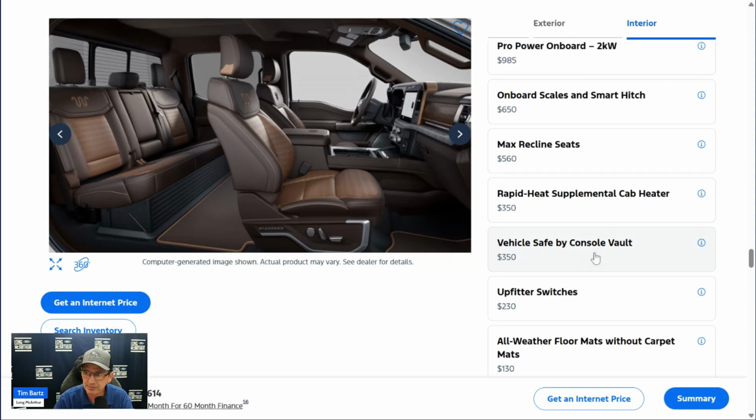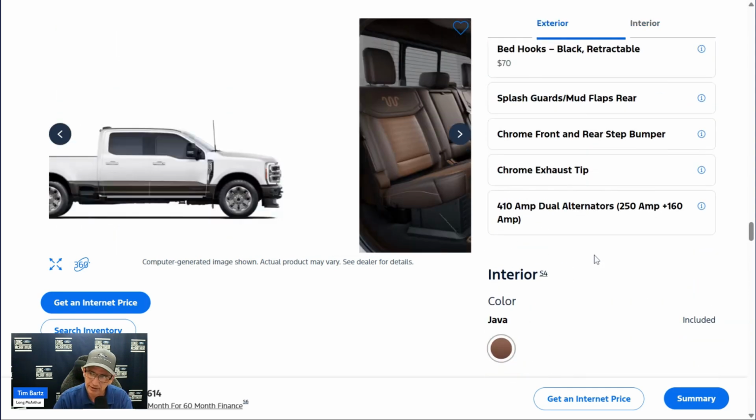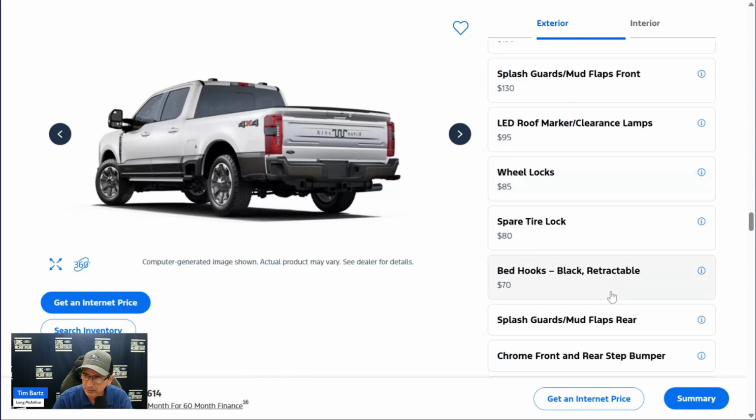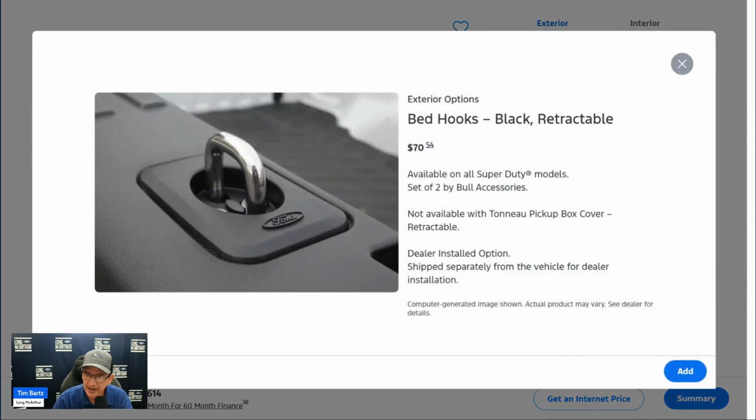All right, now let's talk about some dealer installed options. And some of these, like I said, are new for this year. So bed hooks, retractable by Bull Accessories. That was available last year. $70 for that. So you're going to get 2 of those. They're going to go in the back, in the very back corners. So there you go. You can get that.